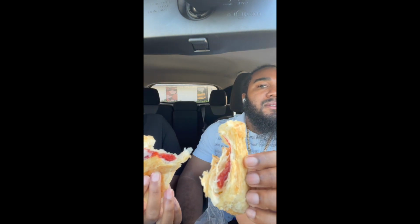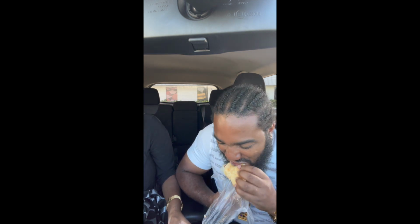Slowly. That's what the inside looks like. And it doesn't have too much cream on the inside. This reminds me of a toaster strudel when you look at it. It's like a toaster strudel. Guava and cheese. Mm.